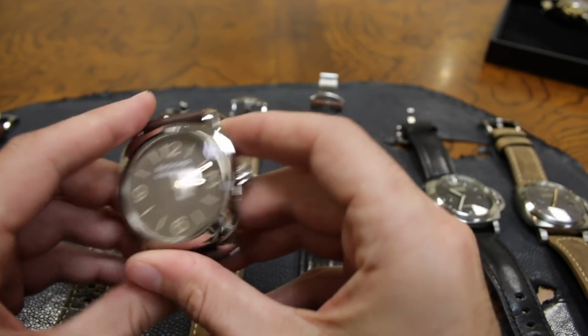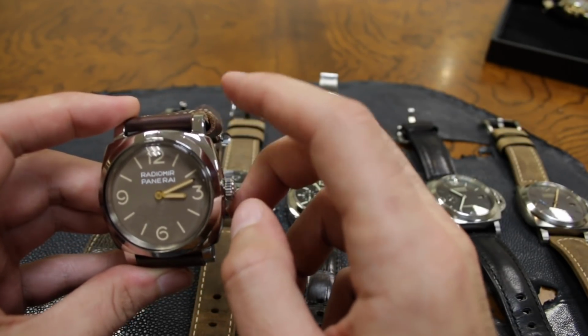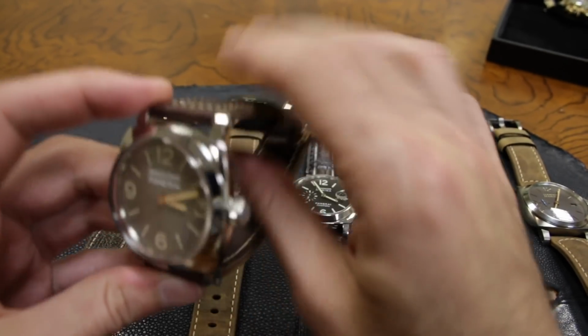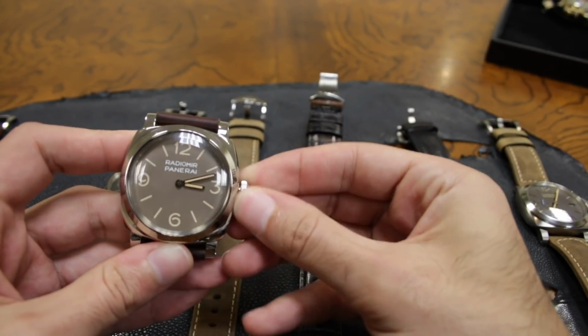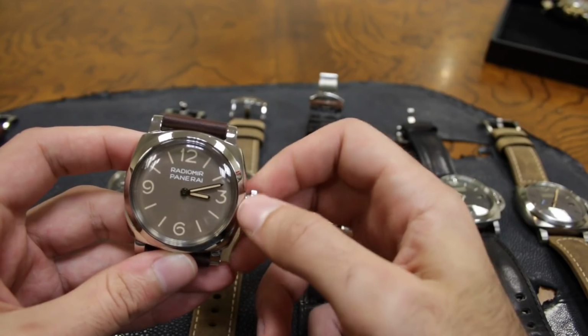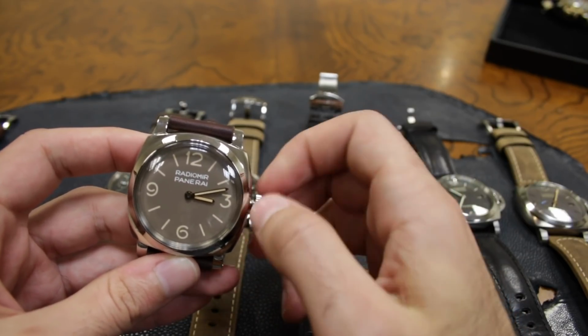This guy comes in a 1940s case, so it has a similar cushion shape to some of the others. It's got the thicker lugs for the 1940s, and as you'll see here, there is no crown protector. So you just get a standard crown. Calling it standard is a little bit harsh because it feels wonderful when you actually unscrew it and wind it. I wish I had a better microphone because when you wind these things, they sound beautiful.